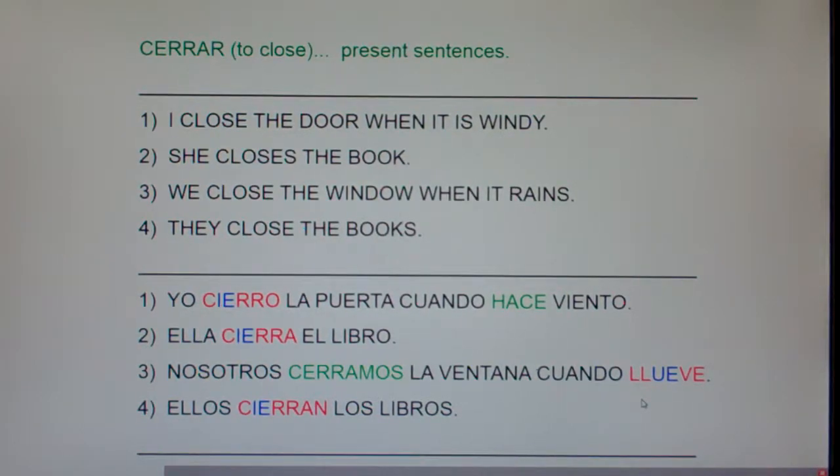Remember this? If it falls from a cloud, you don't need hace. Rain falls out of a cloud, you don't need hace. It's just llueve. Snow falls from a cloud, so you don't need an hace. It's just nieva. Okay?